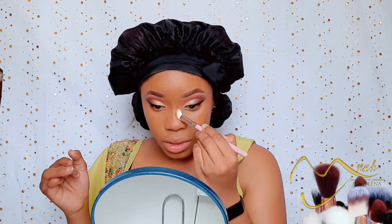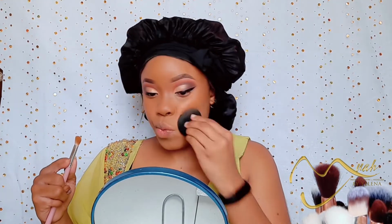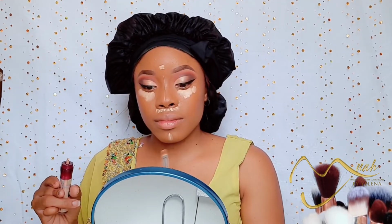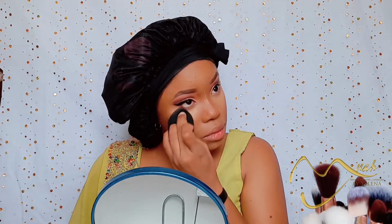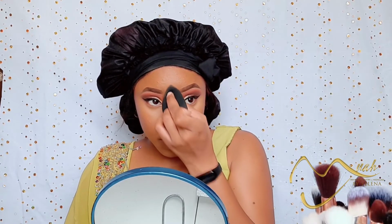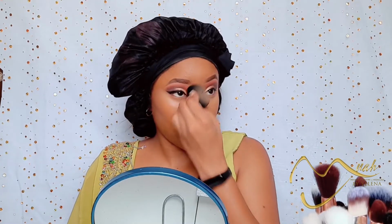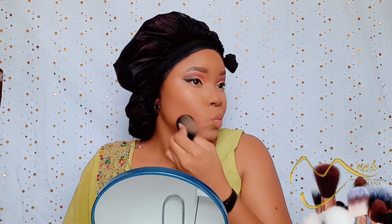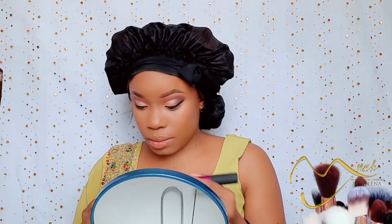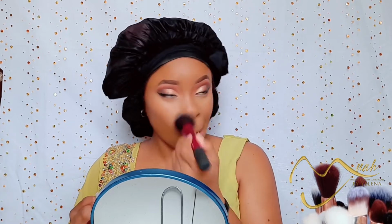After that, I made sure to go over with my beauty sponge or beauty blender. It's not the original, by the way, but I made sure to go over it so that it is seamless. Then next, I apply my concealer to highlight the areas that I wanted to highlight on my face, and I blend that out. And when I was finished blending it out, I still went over the base of my beauty sponge so that I ensure that everything merges beautifully. Next, I set my face, all the concealed areas, with my Dermablend setting powder. When I was done doing that, I moved on to my face powder from Maybelline Fit Me.